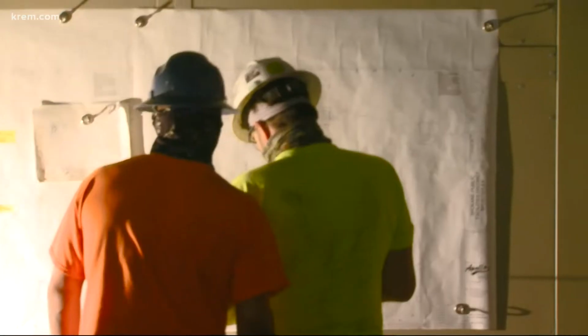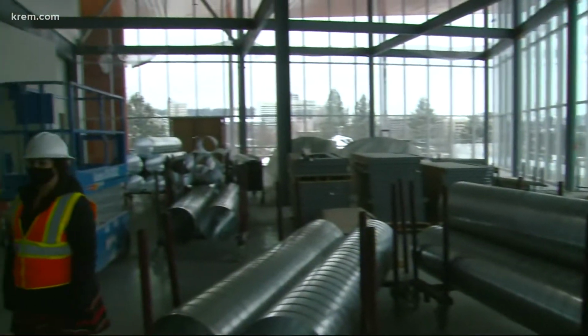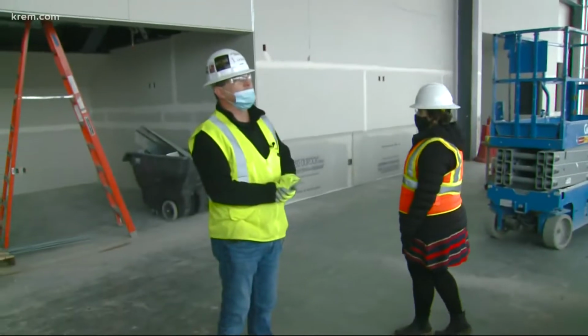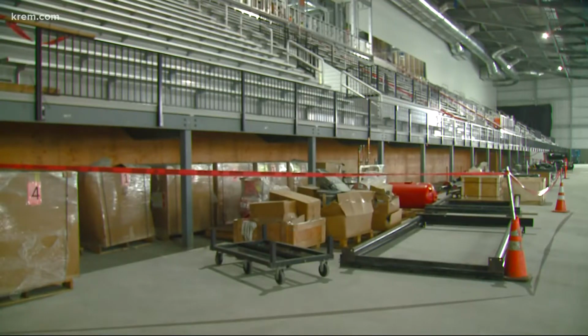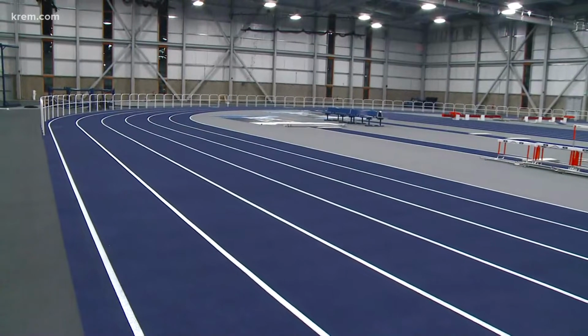Yeah, absolutely. So one of the things that we just want to touch on real quick is this track, of course, is going to be bringing, like you mentioned, a lot of big events here. So it could potentially bring 25,000 people annually, which is millions of dollars in revenue.